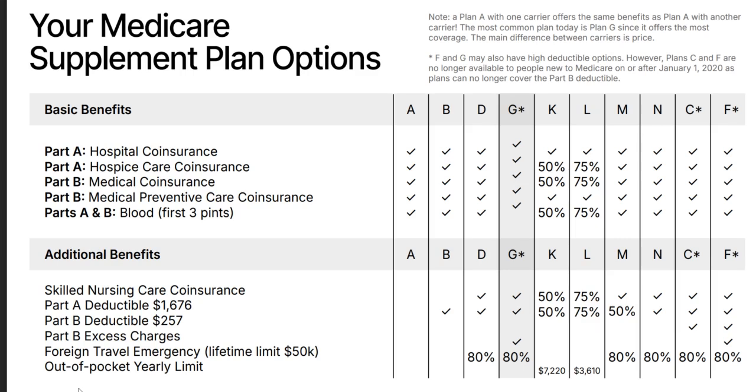So they can elect to not accept assignment. Medicare sets a standard fee for covered services, and if they decide that they don't want to accept that fee as full payment, then they can charge up to 15% more than the Medicare approved amount. And this means that you are responsible for that additional 15%. So when they accept assignment, they are billing Medicare. And if you have a Medicare supplement, the Medicare supplement picks up the additional cost that original Medicare does not pay. That's the purpose. It's a supplemental plan.